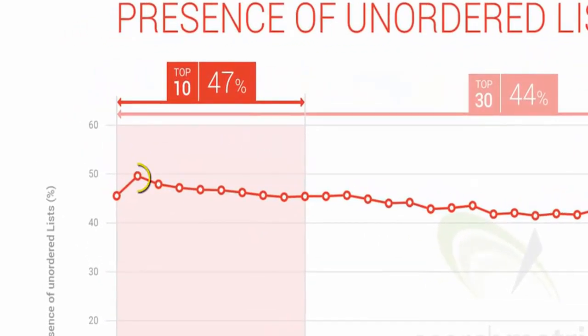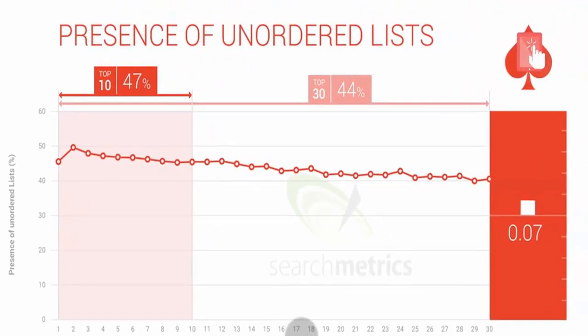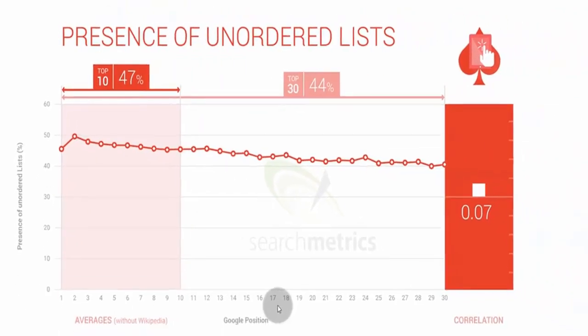You can see from this graph that the average presence of unordered lists in the second search result alone amounts to 50%. This is mainly because of the presence of Wikipedia in the second search result among the keywords researched by Searchmetrics. But in the top 10 search results, the average presence of unordered lists amounts to 47%. The same is 44% in the top 30 search results.